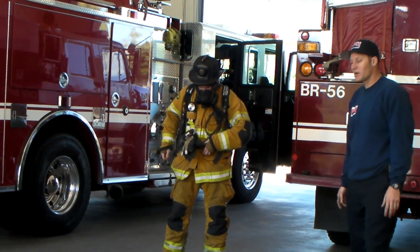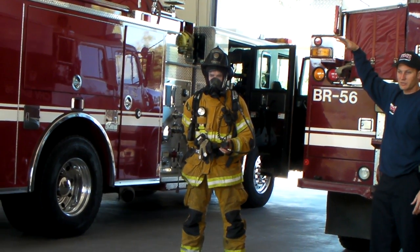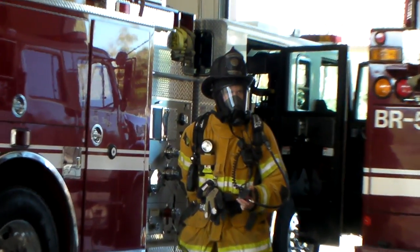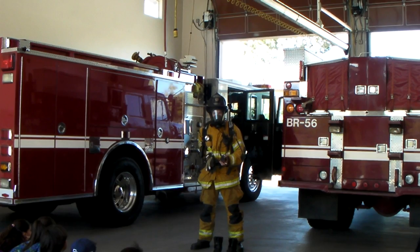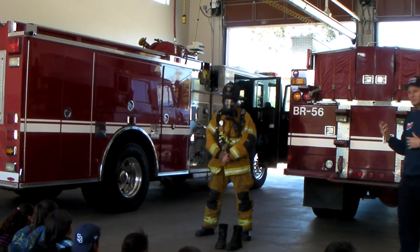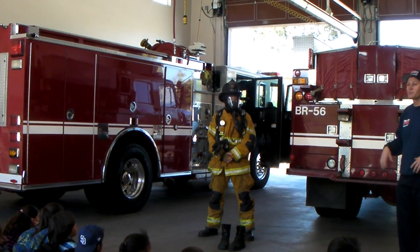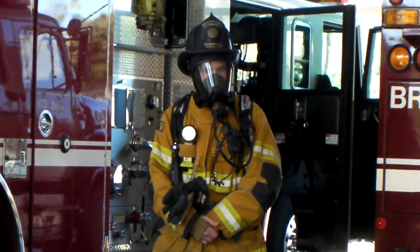So, guess what happens when there's a fire and it's smoky? The hot air and the smoke go up high, and that's why his helmet is all black. So he's going to put the little knob in his face, and that's his backpack doing all kinds of cool, special stuff. And you guys hear that? That's Firefighter Nelson breathing air out of his backpack. Go ahead and talk to us.